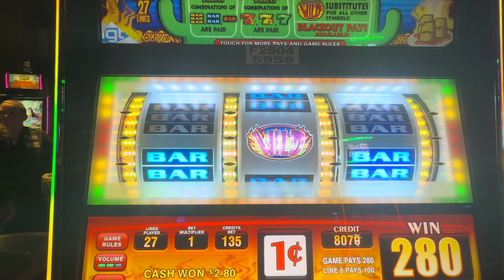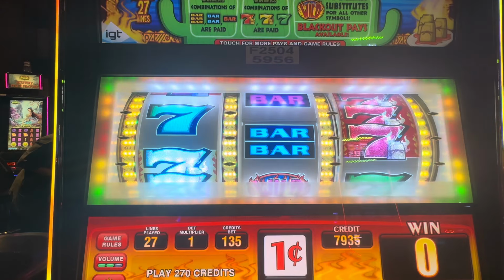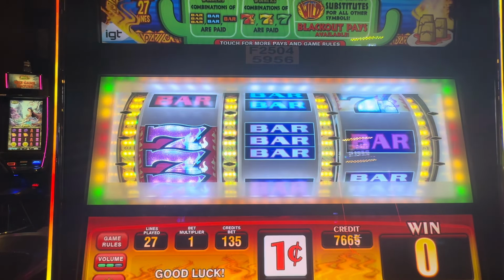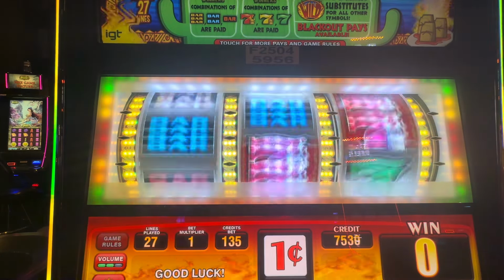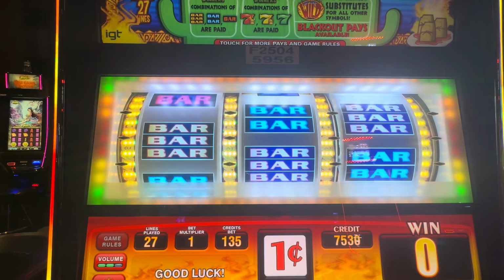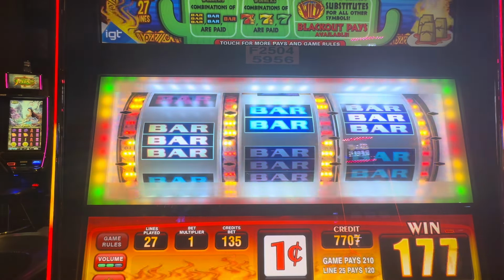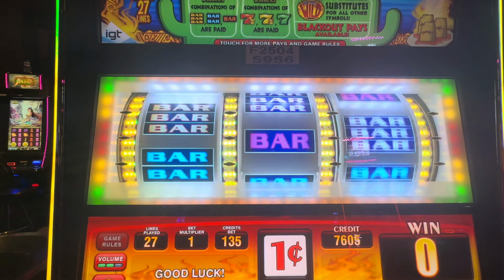It gives a lot of nice little hits, and you can end up with some shots of 20, 30, 40, 50, even $90. And again, it isn't the big money, but if you're trying to get points, and that's what I'm talking about here, is trying to gain points, this is what you're looking for. This is a great game for that. So definitely keep it in mind.